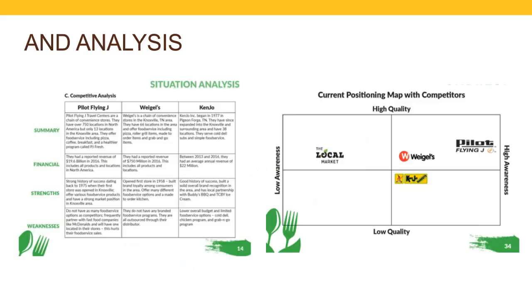Analysis is just as important as the research. And so we teach the students many different analysis techniques. So here you see a situational analysis, and also a competitive situational analysis, and also a perceptual map. You can see that these analyses are pretty in-depth.